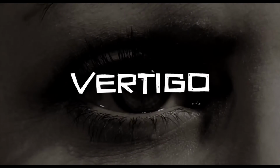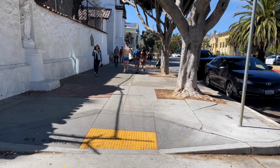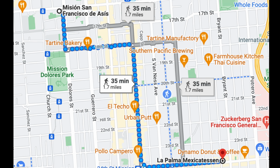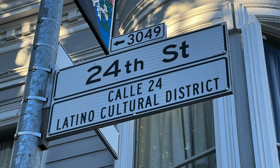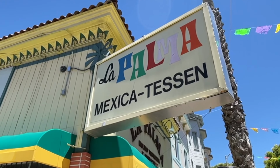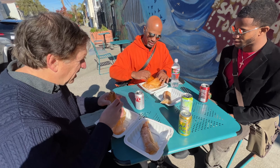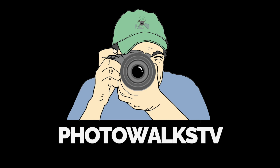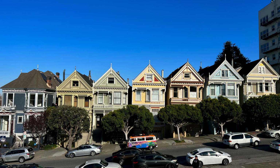to San Francisco, Vertigo. Once in the Mission District, if you're up for more walking, you'll need to continue another 8 blocks to get into the heart of the action. On 24th Street, there are so many great restaurants for lunch or a snack. We especially like the homemade tamales at La Palma Mexicatessen, but you pretty much can't go wrong anywhere in the area. And that, folks, is our photo walk from the Painted Ladies to the Mission.